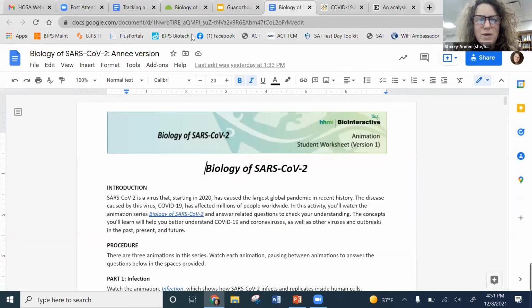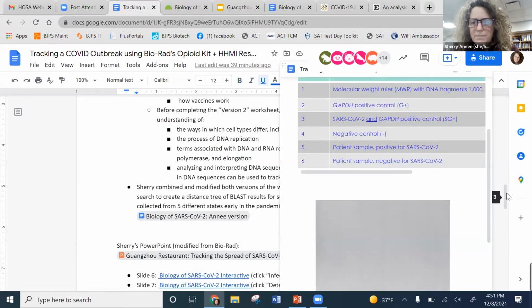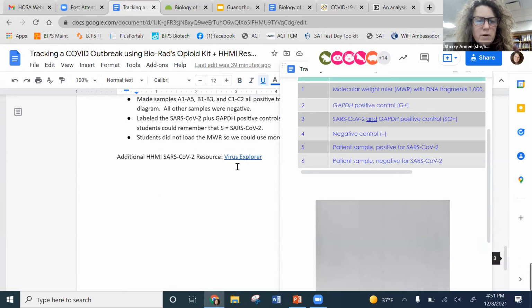So that is it, except one last thing on the document I gave you. I do give you one more additional resource, which I did not use, but I want to point out. If you're familiar with Virus Explorer and HHMI, they have added coronavirus to that. Okay, that's it for me. I'm happy to take questions.